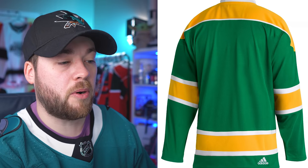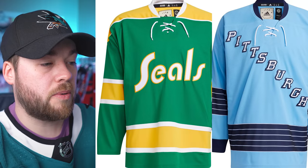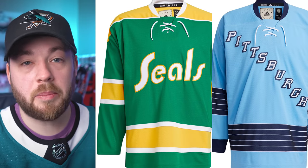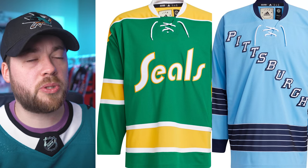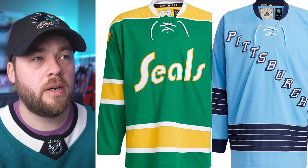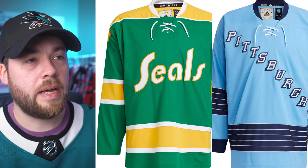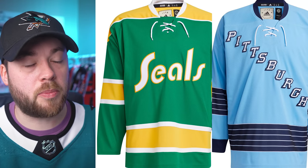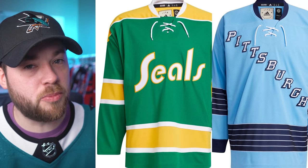So these, I'll put both up on the screen here maybe, so we can take a look at both of them. I prefer the Pittsburgh one. I like both. I'm not going to buy either. But these are only two, which was kind of the weird part, because there are, I think, four more coming. At least two more coming. I don't know officially, about four, but I'm pretty sure it's four. But there is at least two more coming.